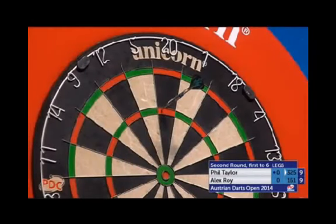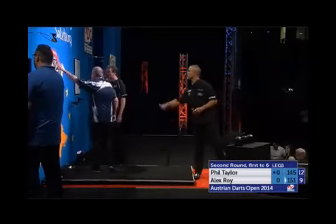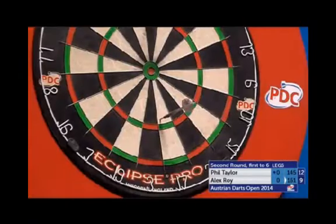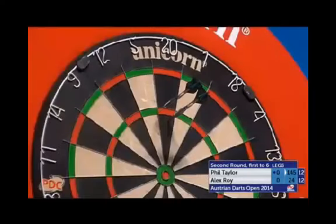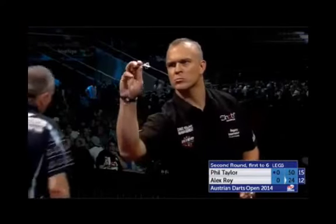I did see a tweet earlier, somebody saying they're watching a stream of the Austrian Open and looking forward to seeing Phil Taylor's new stems. 180. Well, there was a close-up as he hit the ton 80. 137. No, you're 145. Phil has been having a tweak since the start of the year, when he was dumped out of the World Championships.